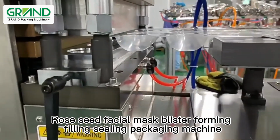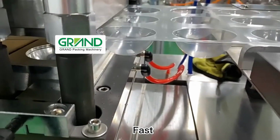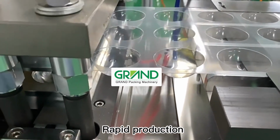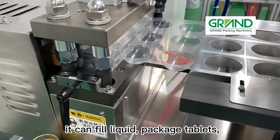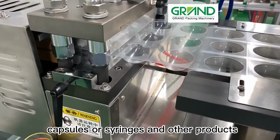Product use effect. Rose seed facial mask blister forming filling sealing packaging machine. Fast. Filling accuracy. Heat seal leveling. Low scrap rate. Rapid production. Unattended. Can be filled with flowing powder and particles. After changing the mold, it can fill liquid, packaged tablets, capsules, or syringes, and other products.